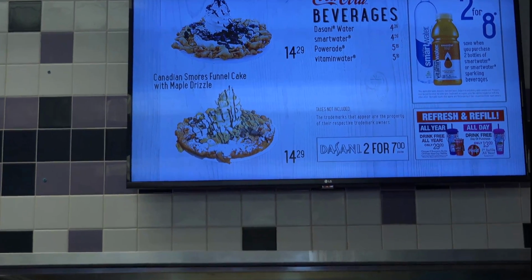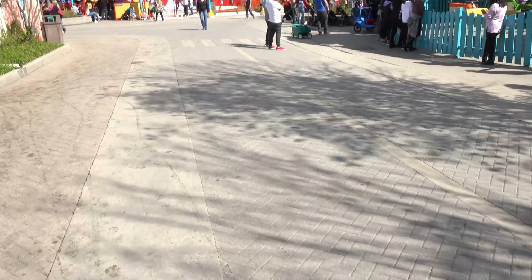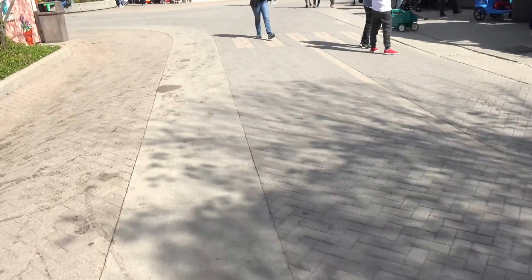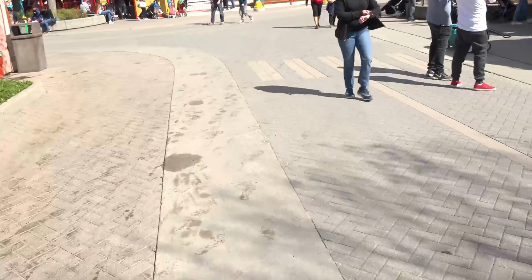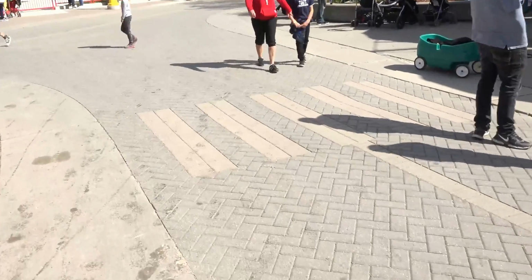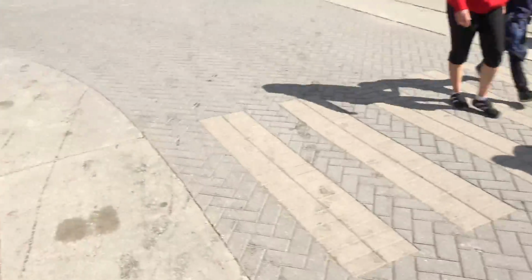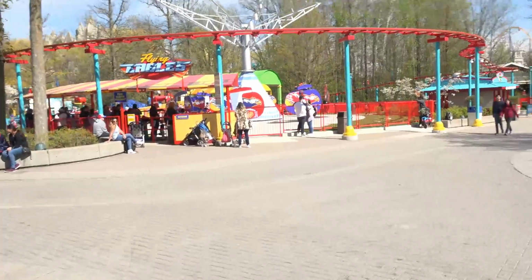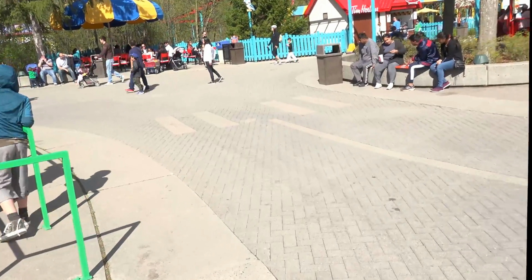I'll let you know. Alright, as much as I hate the theme of Kidsville, just as an idea, I do love the fact that they've got all the pathways looking like roads with crosswalks and sidewalks. It's a really nice touch. Check it out next time you're in the park.